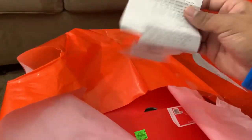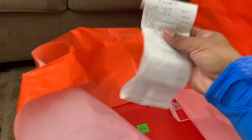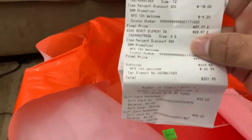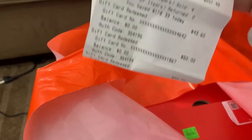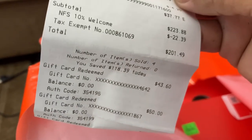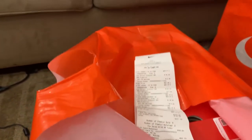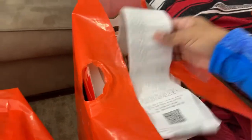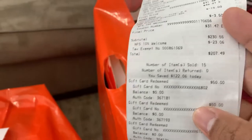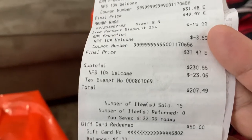So on this bag, all right, let's see on this one. As you can see, take out the receipt so you can see how much we spent here. So we spent $200 or more, and then the discount of it goes down to $200. So that one is another $50 gift card. So let's move on with the other one. Let's see how much the total is. It's okay for me to show you because I don't have my credit card here. I only pay with gift card. So there you go. The total is $207.